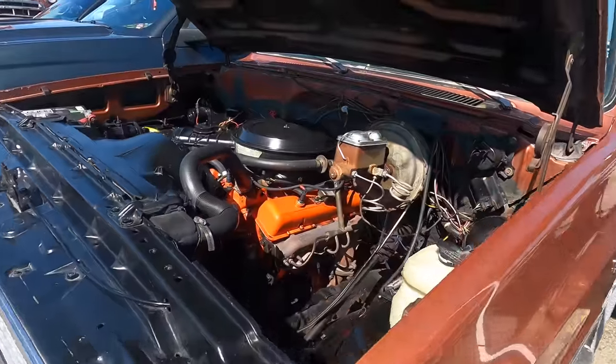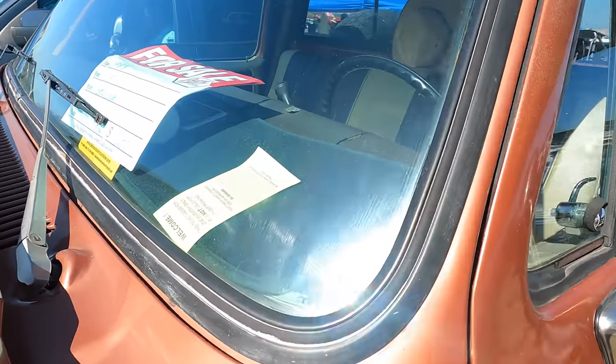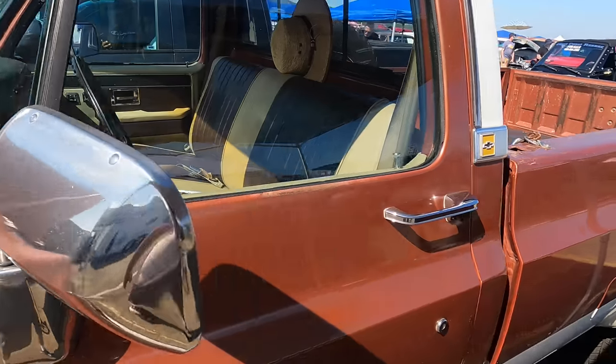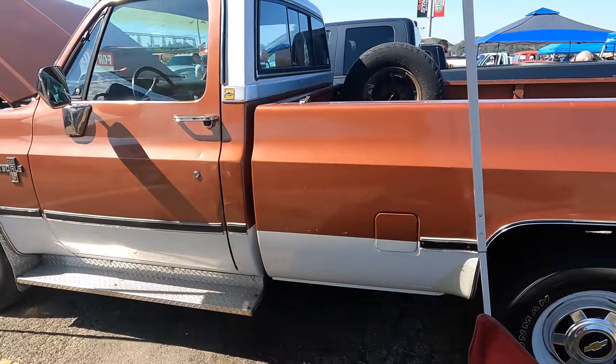There's a, it's like a Grandpa fresh square body. Three-quarter ton, 11,083, Scottsdale edition. And we've got a chair farm, so I've got to be careful. Back up, back up.